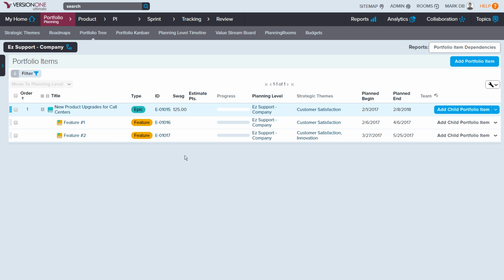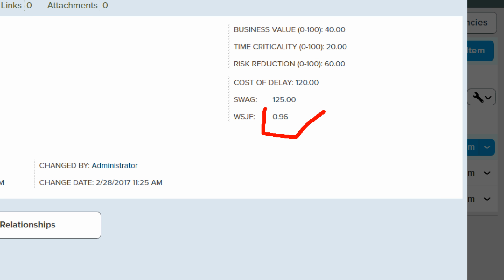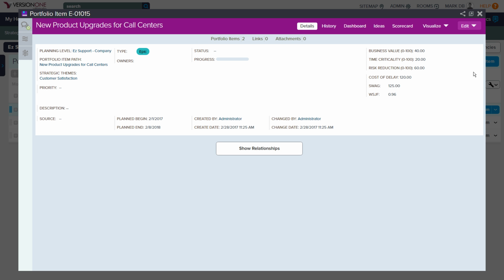This is a nested view here. So I've got the tree where I've got feature 1, feature 2 rolling up into those epics. The next thing that we would do is we would go ahead and do more detail on this. And if I did want to see the weighted shortest job first, I can go over here, and you can hopefully see that on the screen where I'm calculating a weighted shortest job first number. That's 0.96. So if I had a lot of epics or a lot of features, I could then use that number, that calculation, which is basically adding up the cost of delay and dividing it by the swag so we can get a weighted shortest job first number out there. And then we can use this to prioritize all of my epics in my solution. So when I look at the epic details here, we're seeing that that weighted shortest job first number is automatically calculated.